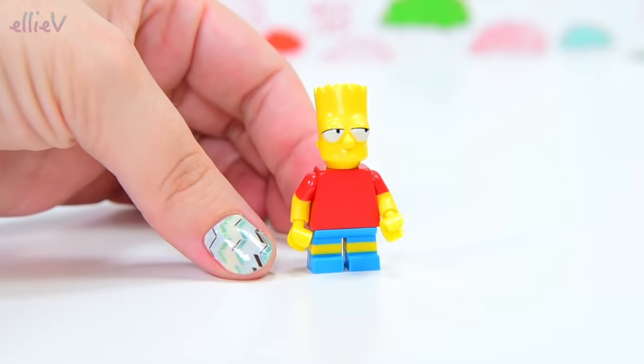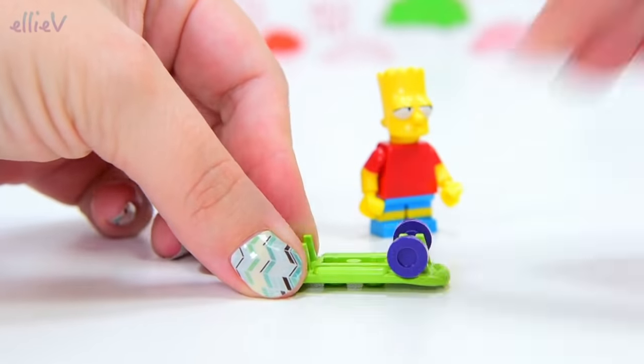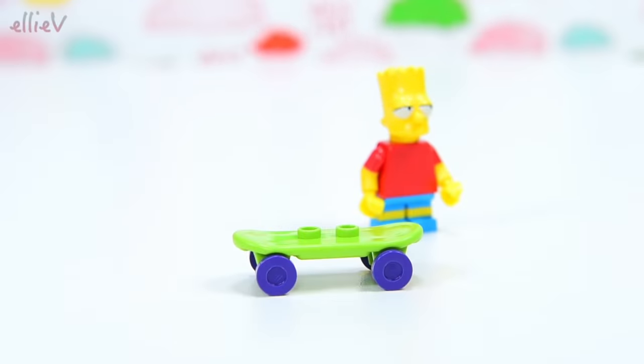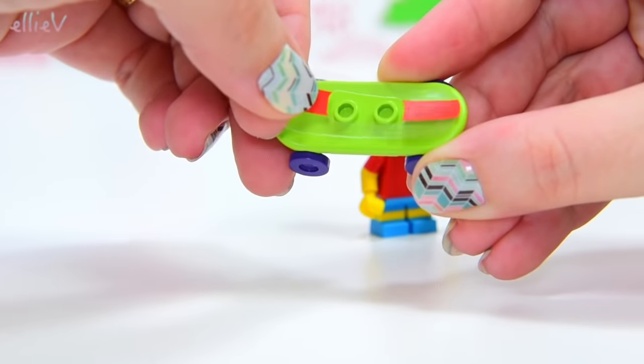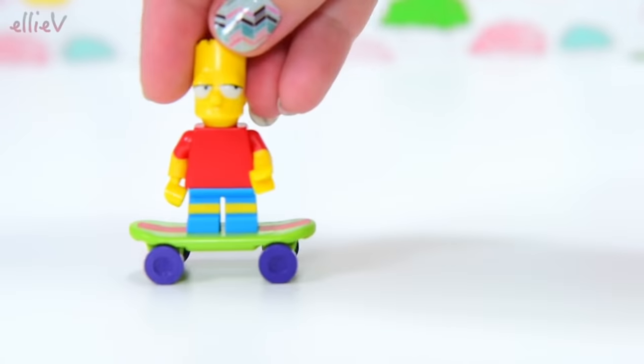Of course we need minifigures. Of course we need Bart. His skateboard's got no wheels on at the moment, so it's not going to cause too much trouble until we put some wheels on it. And the sticker. And now he's ready to go out and wreak some havoc on his skateboard.